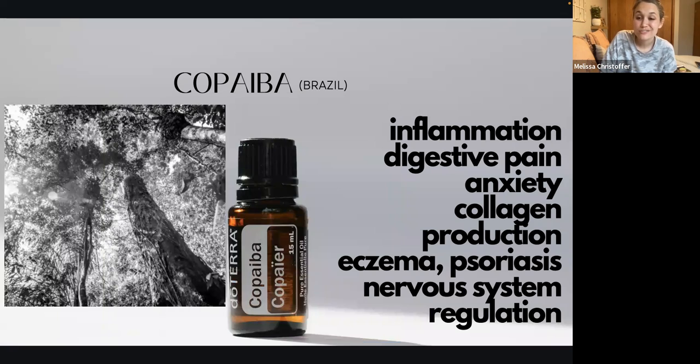So digestive, anxiety, so brain related, digestive related, it actually helps produce collagen in the body. Hello. Amazing for the skin, like eczema, psoriasis. doTERRA came out with a Copaiba Touch. I don't think it's just because they wanted us to have it in a roller ball for fun. I think they know that Copaiba is really powerful for the skin and they want us to have easy access to using it on the skin regularly.